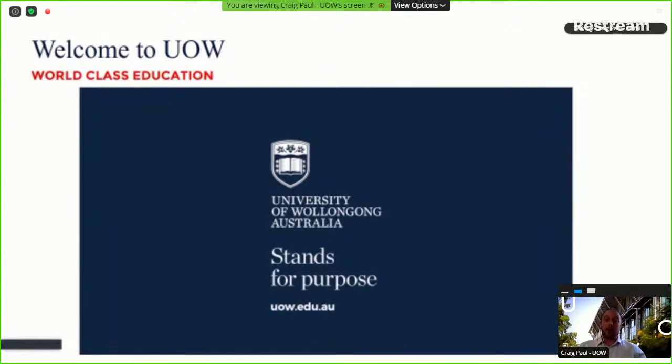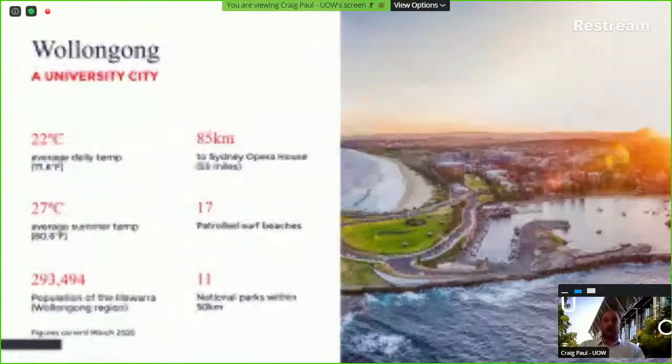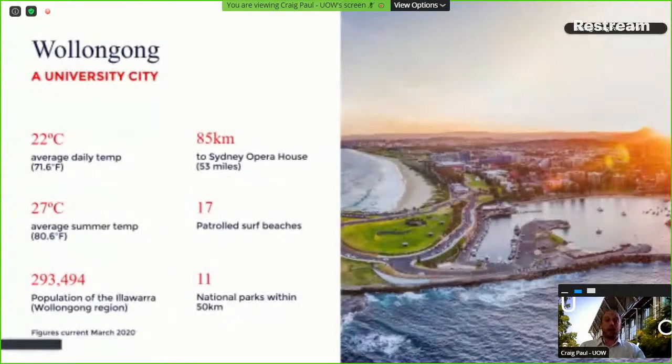Now, Wollongong as a city, we have fantastic beaches, where all the services you as a student would need. But the great thing is we're only an hour and a half from the centre of Sydney. So while we are very close to Sydney and all that Sydney has to offer, we still are our own independent regional city. Being classed as a regional city has some fantastic benefits when it comes time to looking at your post-study work rights and beyond.